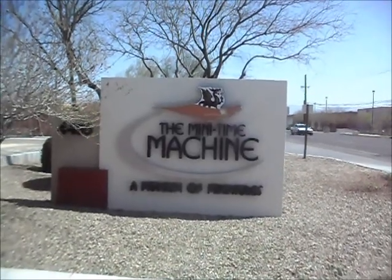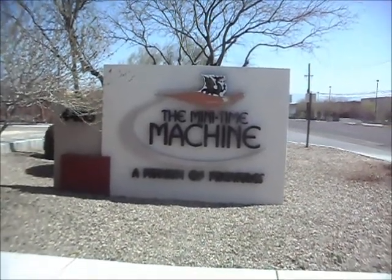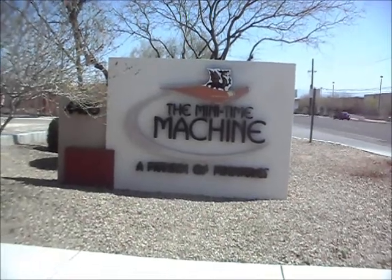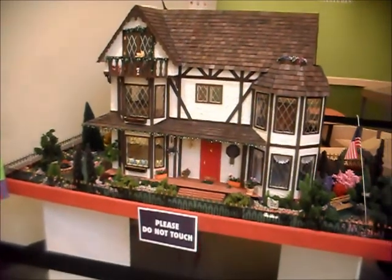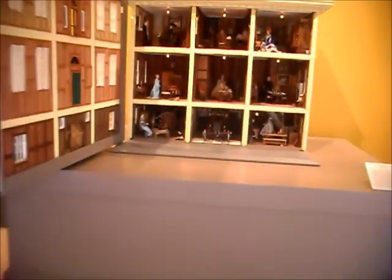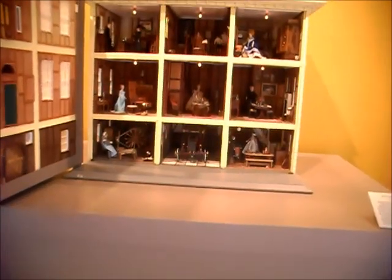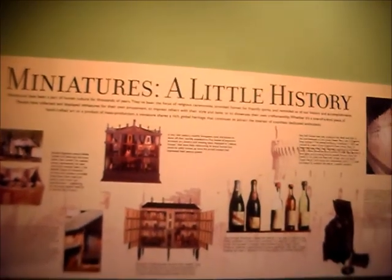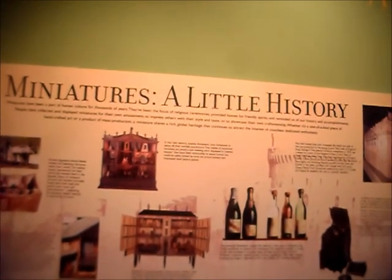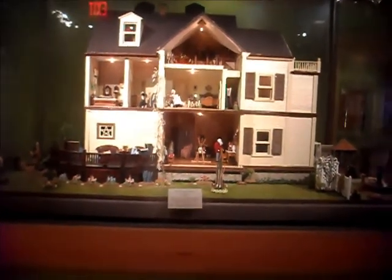In Tucson, the Mini Time Machine, a museum of miniatures. Some of the old stuff. 1909.